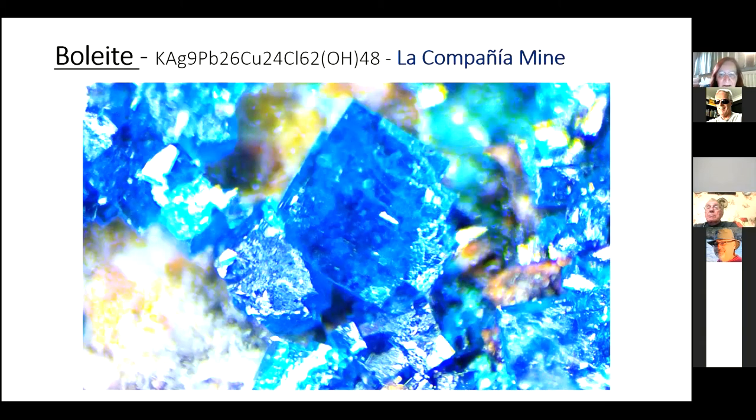Coming on, we have boleite, which, unlike the Mexican material, also from the Compania mine, is quite gemmy and transparent, and a nice paler blue than the Mexican material. You get quite rich crusts of microcrystals, and it's very attractive from there. There's another photo. Nice contrast in the white with the green, which I think is brochantite, I think it is.